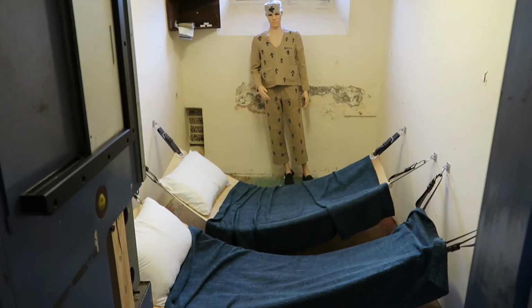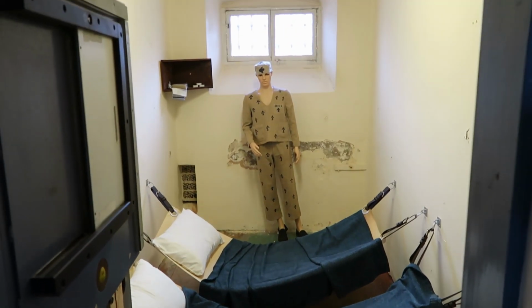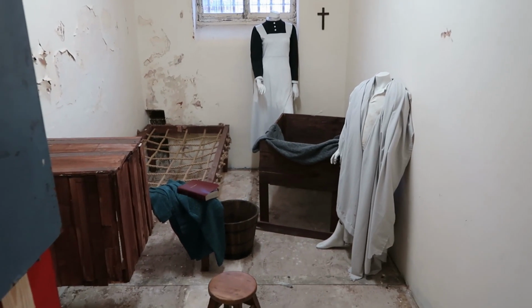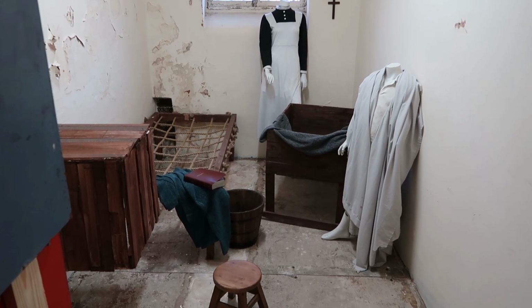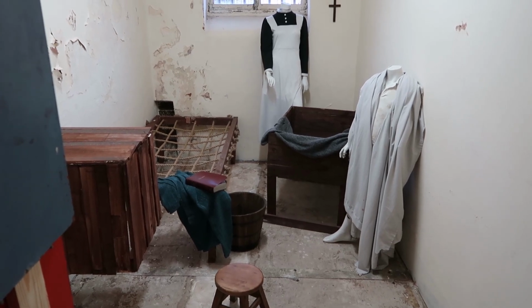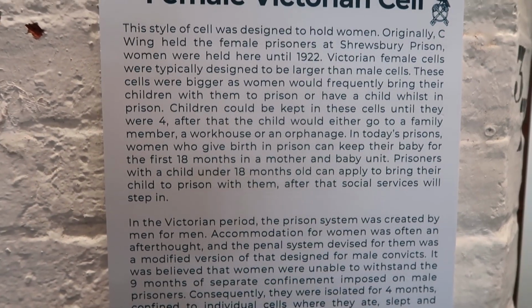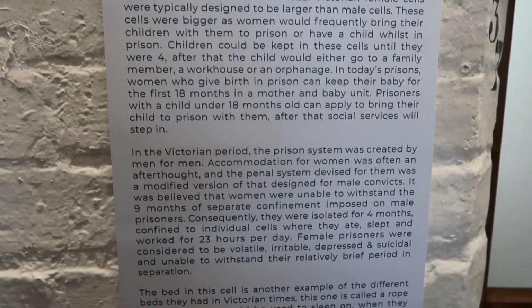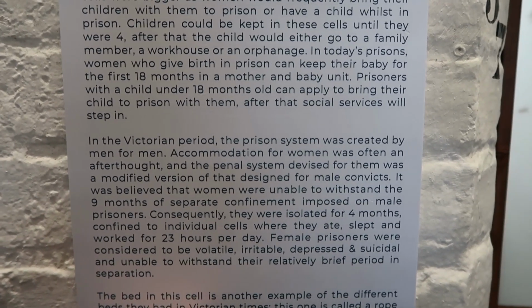This is what the cells looked like in Victorian times. Used to have hammocks. Apparently they could have up to 4 people in them, Victorian cells. But this is a Victorian ladies' cell, and you notice the cot. Apparently children could stay with the women in prison for up to the age of 4, and after which they would either go with family into an orphanage or a workhouse. Lovely.